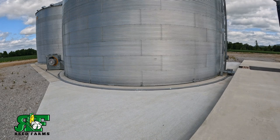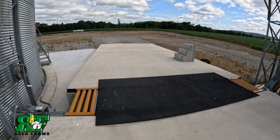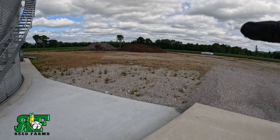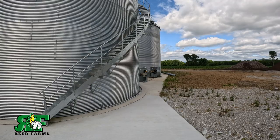But it's gonna be pretty nice this fall to be able to use it, because it's been sitting here 2.5 years not being able to use it. Got a big old pile of Miracle-Gro right there. You got another pile of stuff right there that's good stuff. Heated fans. Got four of them.